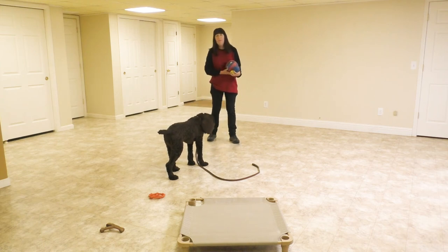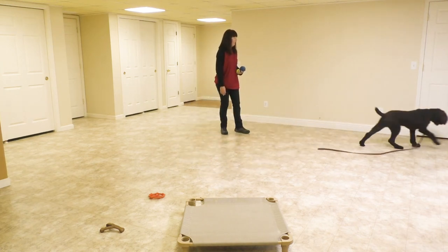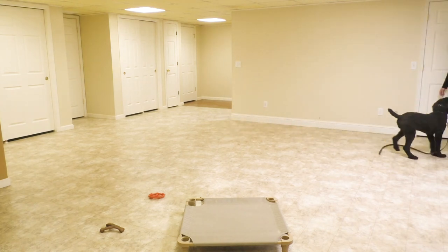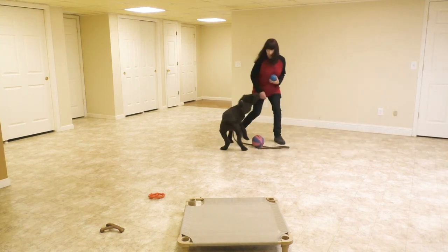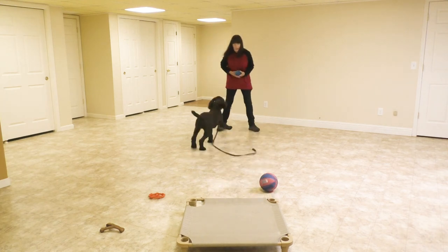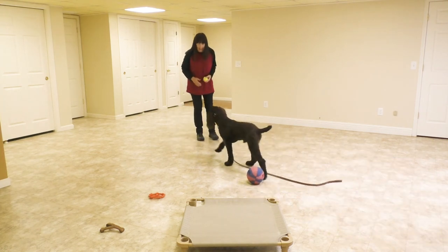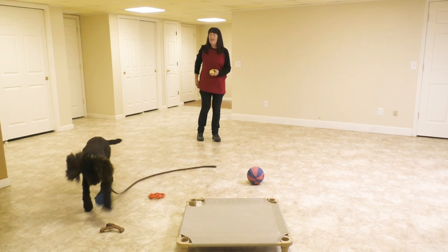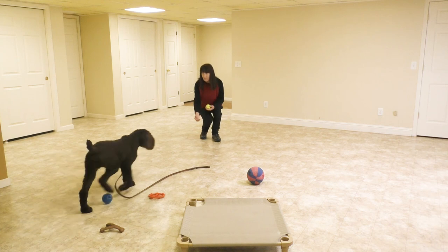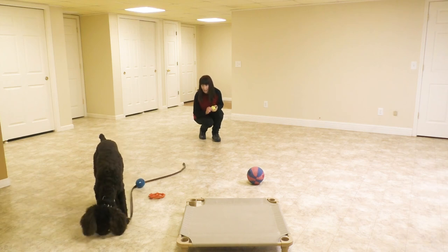Okay, so let's try our really big ball and see how he plays with this. Finn, break. What do you think of that? Is that too big? Where is it? What about this one? Break. Different size ball. Good boy, Finn. Good job. And give. Okay, so I got to touch it for just a moment and he walked away with it. So I'm going to go ahead and get the food out. Finn, give, your ball. Where's your ball? Okay, so he did touch it with his nose.